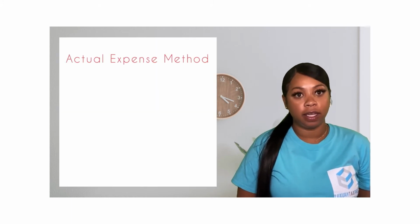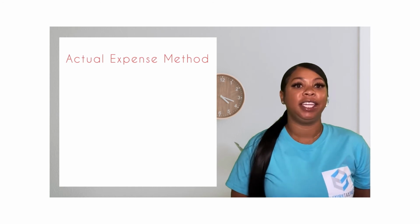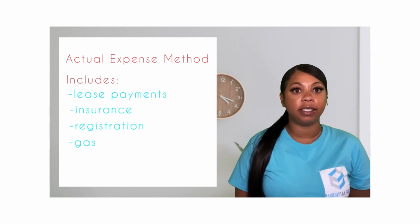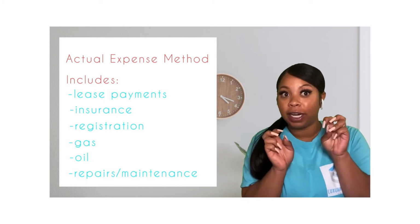The next way of figuring a vehicle deduction is by using the actual expenses method. This method is used to deduct the actual expenses you incur from using the vehicle, hence the name. Using this method allows you to deduct things like lease payments, not your standard loan car payments, insurance, vehicle registration, gas, oil changes, repairs, maintenance, and depreciation, which is how you get the car for free. But more on that later. Now, if you use your car for both personal and business, your deduction is going to be based on the percentage used for business. So for example, if you use the vehicle 30% of the time for business, you can deduct 30% of your lease payment, 30% of your insurance, and so on and so forth.